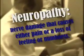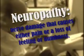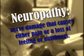Feel a vibration here? Like thousands of diabetic patients, Ralph suffers from neuropathy, nerve damage that causes either pain in the feet or, in Ralph's case, a loss of feeling or numbness. They can step on a foreign object, not realize that they've stepped on it, and not until the foot is red and swollen and in trouble.